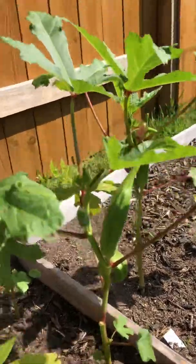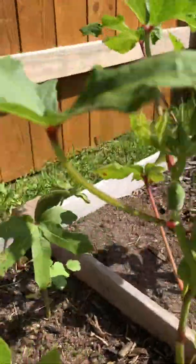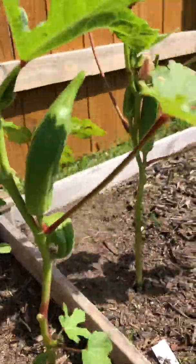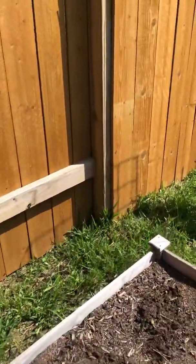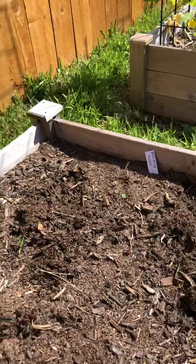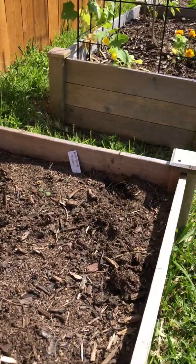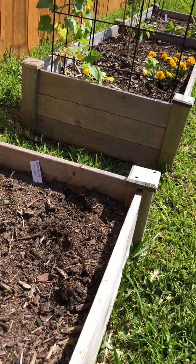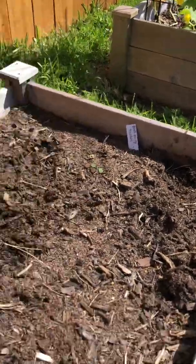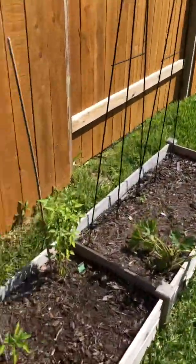It's my okra. The small okra behind here looks like it's not gonna grow anymore, so I'll have to start a third one. A couple of these are a little curved, but I do have some good looking okra. I pulled out, it's a big empty spot now, I pulled out my zucchini. This was my Black Beauty zucchini, and it definitely got overrun by squash vine borers and died. So I pulled that out. I'm starting that again as well.